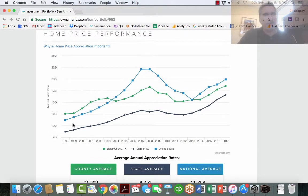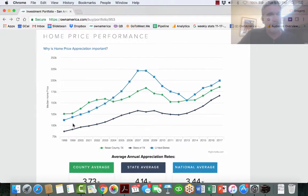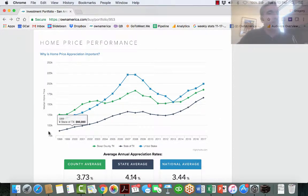This is one of my favorite charts in all of our analysis, and it's the 20-year price appreciation for the market where the portfolio is, compared to the state, compared to the country. And I love it for a couple of reasons. One, it's common sense. This is a long-term annual average. So on this chart, you see Democrats, Republicans, high rates, low rates, wartime, peacetime, economic boom, recession. You see everything under the sun in one 20-year chart.